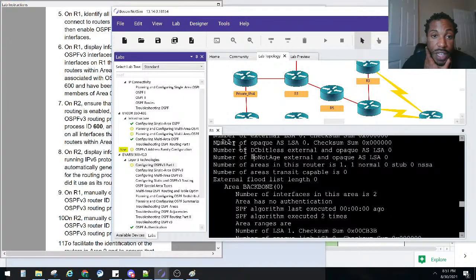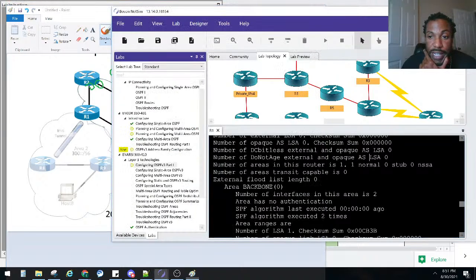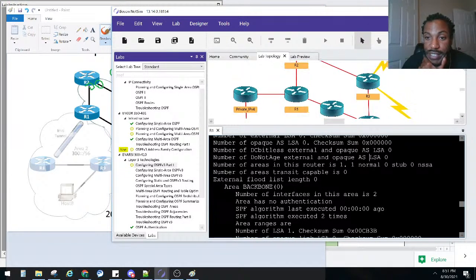So we've got to do the same thing, except on this guy right here, router 2. And then on these interfaces right here, that interface there. This interface here and that interface there, we need to turn on OSPF and put it in process ID 600.